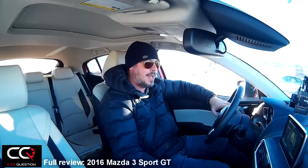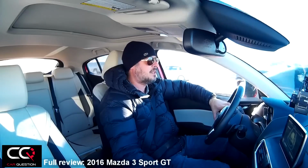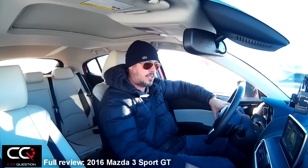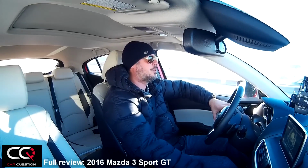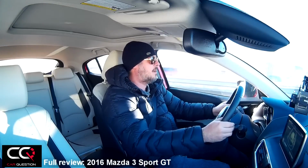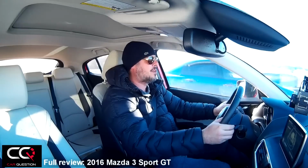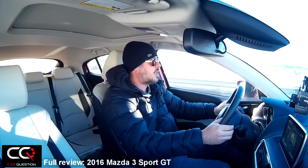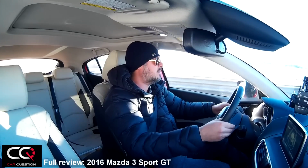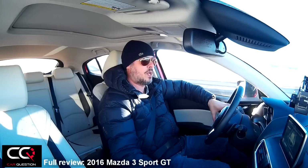Transmission, 6-speed manual, as they call it the Skyactiv-MT, or a 6-speed automatic, as they call it the Skyactiv-Drive. And you're going to have a Sport mode that you will be able to turn on or turn off simply by pushing a button. And you're going to have paddle shifters mounted to the steering wheel that you can simply push up or down with the twitch of a finger. They're plastic, and they're small, but they're not bad to give you a good feeling while you're driving.